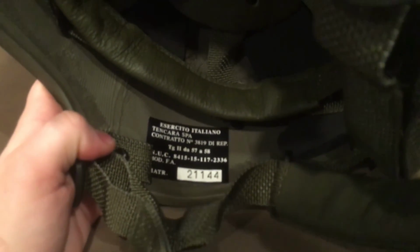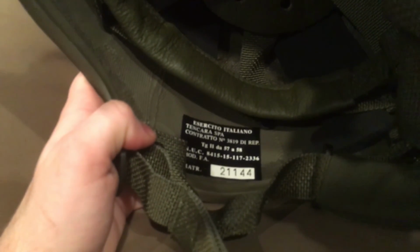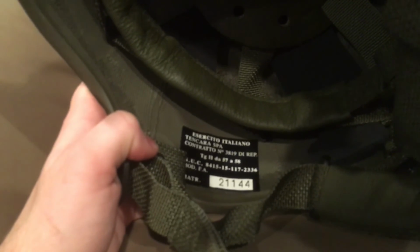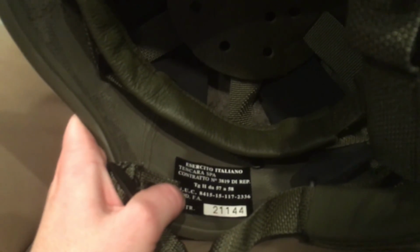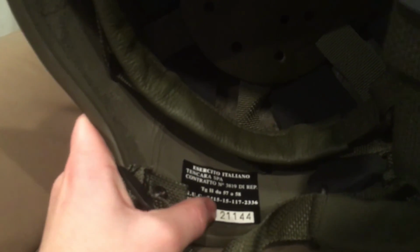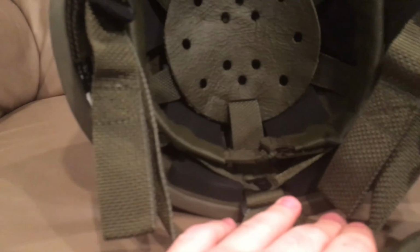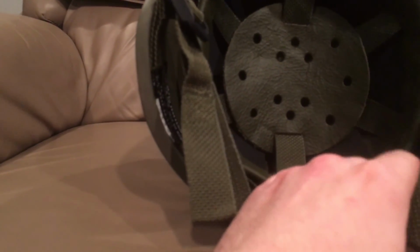You can see, I'll try to get it so you can read it here with my lighting. I don't speak Italian, but it says Esercito Italiano Tencarespa Centenario number 3819 DIREP TG 2DA, size 57 or 58, and it has the NATO stock number, which would be 8415-15-117-2336. This is either the serial number or the lot number, and this is 21,144. I have no idea. I don't want to read Italian, but if you speak or read Italian or are good with translators, feel free to tell me what it says. I would love to know, because I'm lazy and I'm not going to do it.